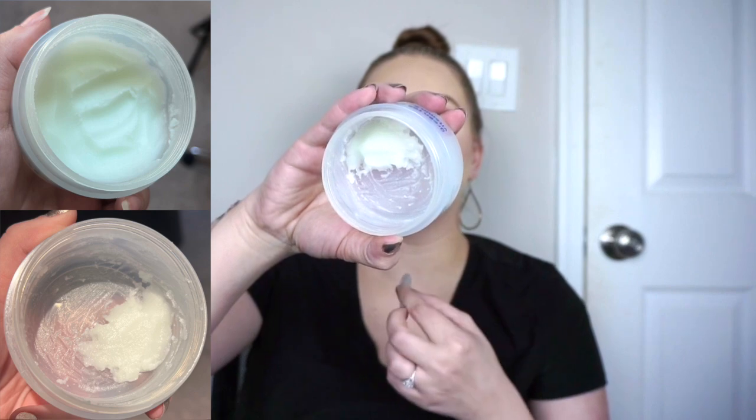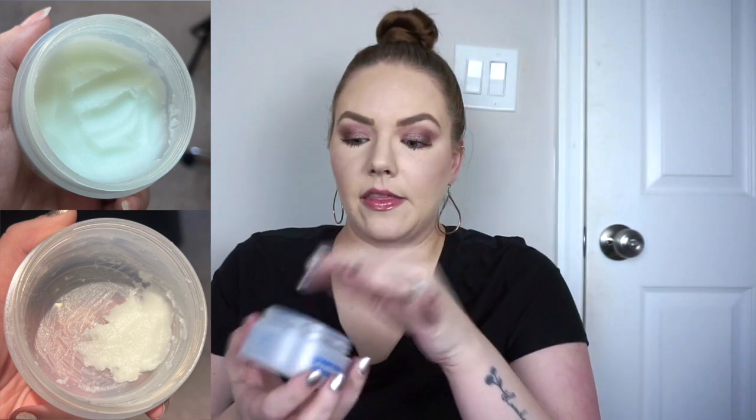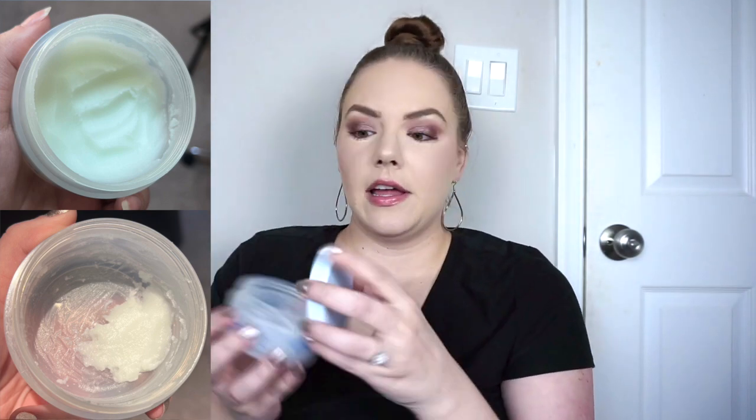Moving on to skincare. For cleansing balm, I've been using the Shop Missy Green Tea and Vitamin E Cleansing Balm, and I have made a ton of progress. You can see there's just that chunk left. This should be done by the end of the week, which is great. I am going to have my cleansing balm ranking coming soon, so get excited for that.